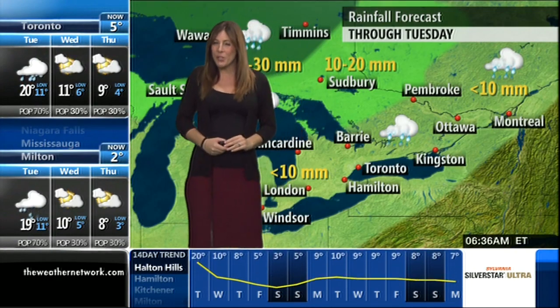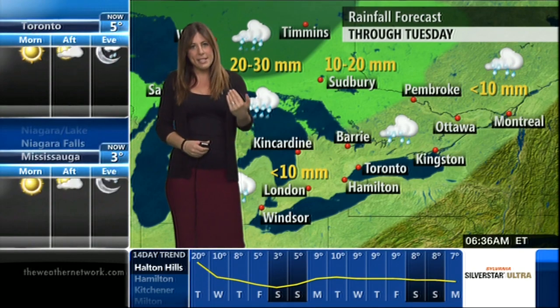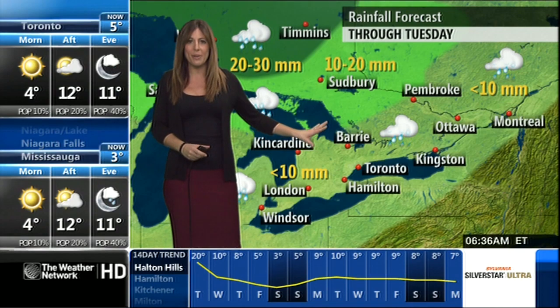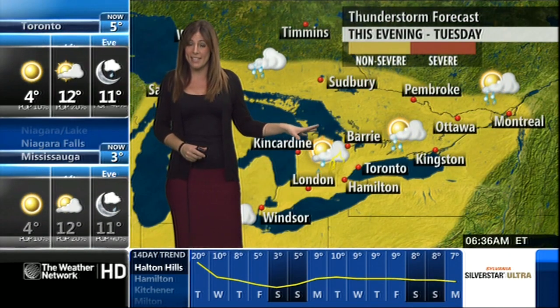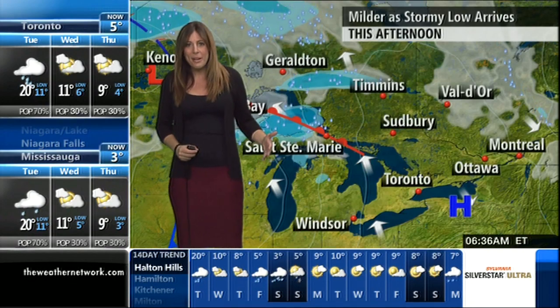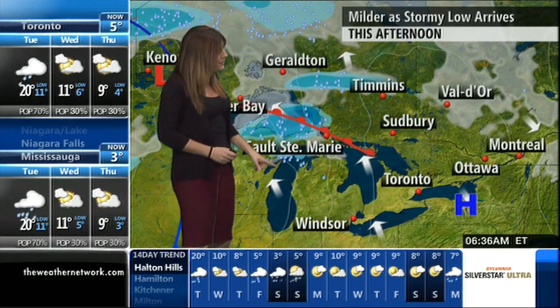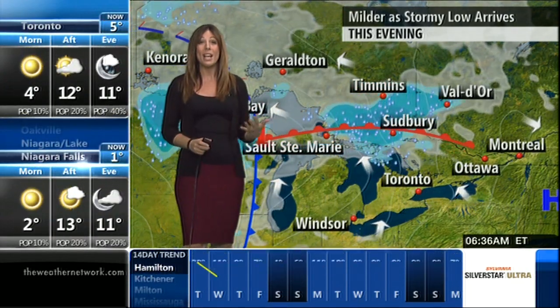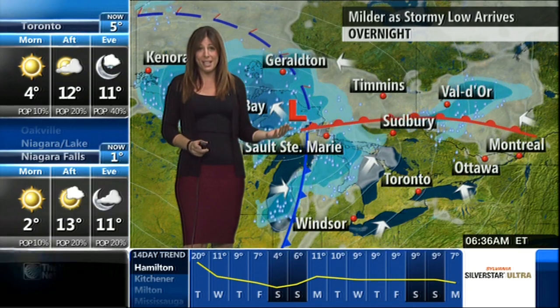Not bad, not great. We've got some rain on the way. We've got a system tracking in throughout the day tomorrow. This is going to be bringing us about 10 millimeters of rain, and it's also going to be bringing us the risk of isolated thunderstorms. Thunderstorms, you ask? Well, doesn't it need to be warm for thunderstorms? Well, it is going to be warm. We're going to bump up to 20 degrees. We've got the southerly flow, and that's really going to help raise our temperatures to 20, feeling more like 24 when you factor in the humidity.